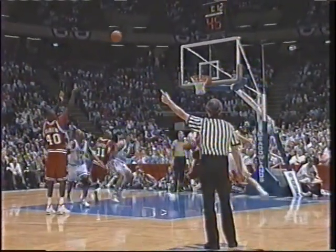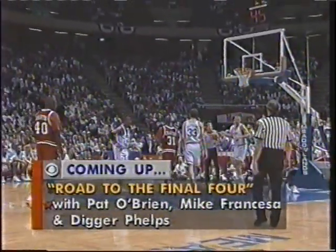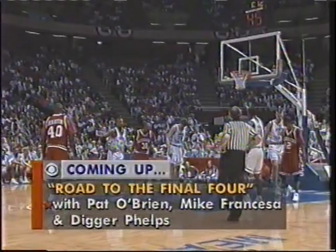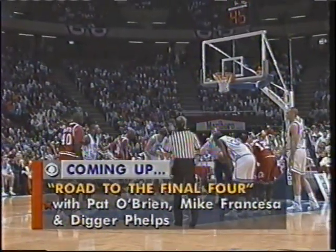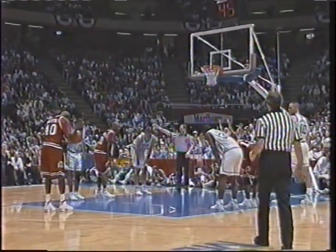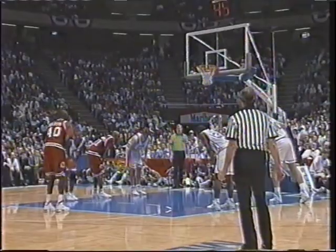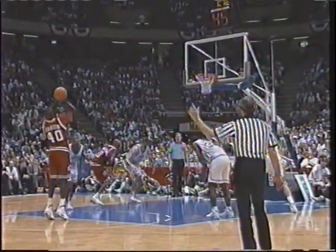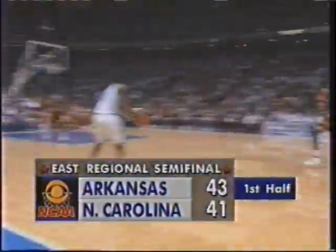Gets another. Coming up at halftime, the road to the Final Four, we go back across the Hudson to Pat O'Brien, Mike Francesa, and Digger Phelps. Their comments not only on this game, but what happened out in Seattle earlier tonight, where Michigan held off George Washington 72-64. Here earlier tonight, Cincinnati advanced with a hard-fought victory over Virginia. Score doesn't reflect that. They won it big at the end.